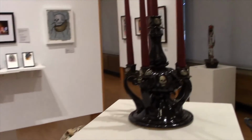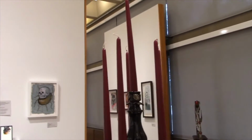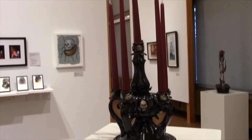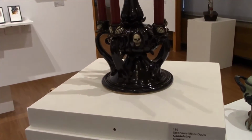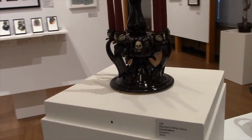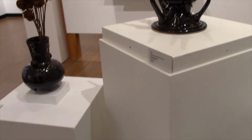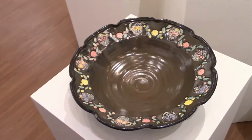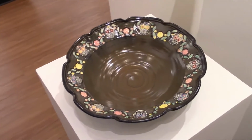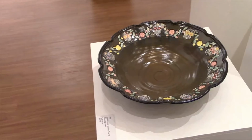Then she did this really cool candelabra with the skulls and the hands and again the color and the fact that the purple of the candlestick matches the dried flowers and kind of goes with the coloration of the painting behind it. Again, this is just one of those kismet kind of things. And here's a bowl by Stephanie Miller Davis that has the skulls impressed in it. Stephanie will be here during the Boneyard Market, which is Thursday, October 24th.